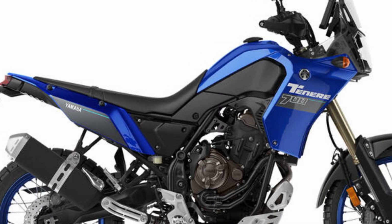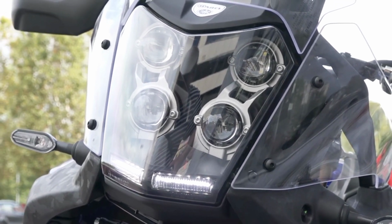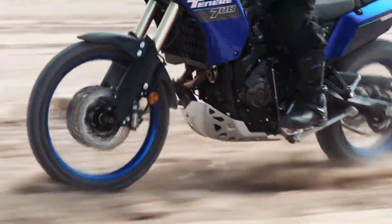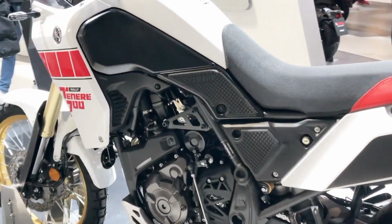Braking relies on a 282mm dual ventilated disc with 4 piston calipers and a 245mm disc with 2 piston calipers at the rear. It has been supported by a new ABS system with 3 modes, full-on ABS, front wheel on/rear off, and full off.